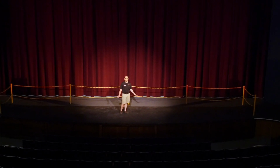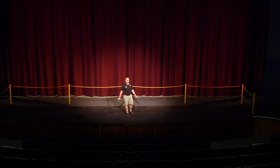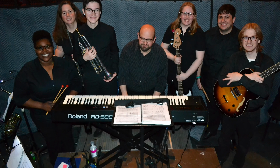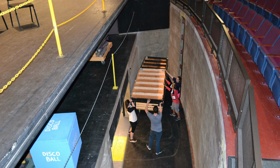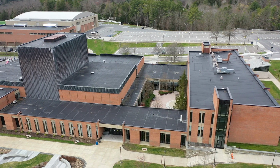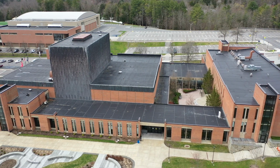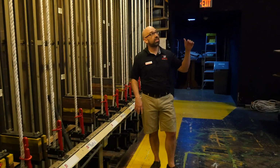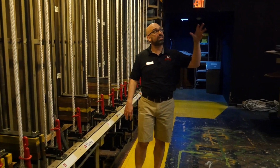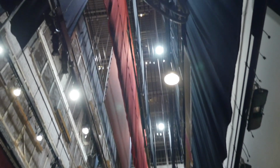So I'm standing on a hydraulic elevator right now that can go down 2 floors into the basement. We can go down 1 floor to create the orchestra pit, or we can go all the way down to our basement storage to bring up scenery and furniture for a show. If you've ever noticed the giant tower on the outside of the Fine Arts Center, you are actually looking at the Goodrich Theater stage fly tower. That tower gives us space to fly scenery, curtains, and lights as high as 60 feet above the stage floor.